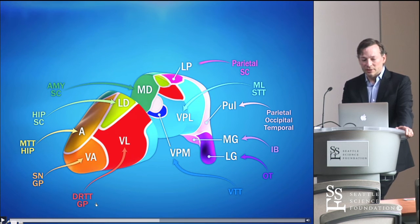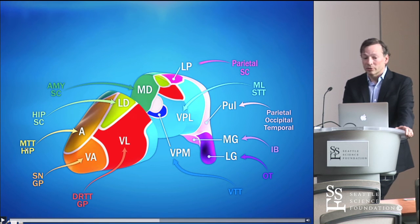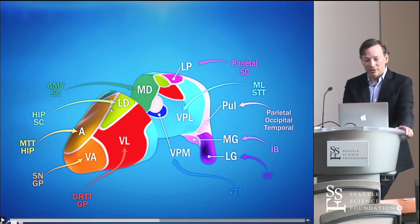Some others, we see the dentato-rubrothalamic tract, GPi projecting to the VL. VA, we mentioned the GP projects there, but the substantia nigra also comes to this VA nucleus. The anterior nucleus gets, as we mentioned in Papez circuitry, the mammillothalamic tract, but also gets some direct hippocampal fibers that go there. We see for the lateral dorsal, the hippocampus and superior colliculus. Those are two major fiber bundles that arise here.